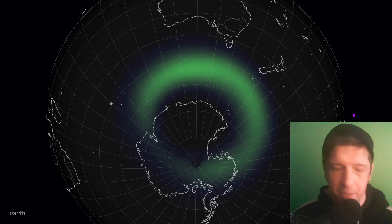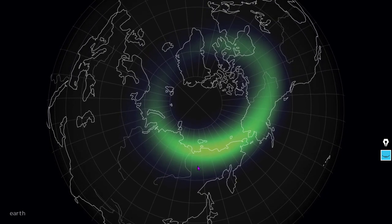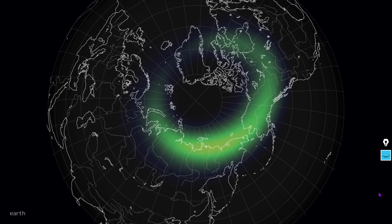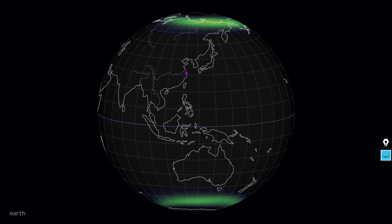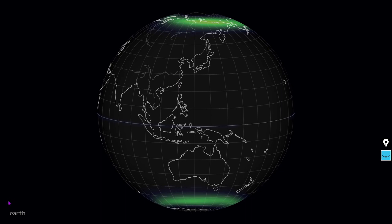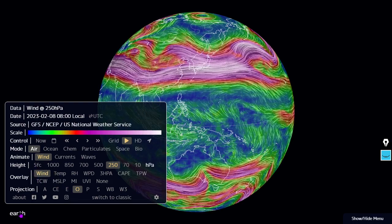Bridging the realm of space and Earth weather. So right now we're looking at the likely locations of the Aurora Australis. That's what's going on at the South Geographic Pole. And it's a little bit brighter at the north, the Aurora Borealis. Pretty bright here over places like Siberia. One of the many great features of nullschool.net is that it will show you the likely places for the aurora. Just click on the space and you can see what's going on.